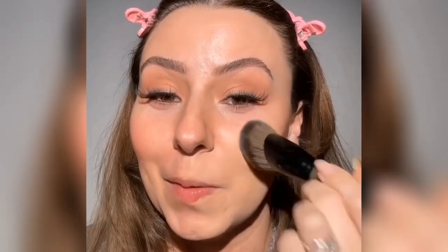Now, I will say with this formula, I can already tell I wouldn't recommend a sponge because it's a very marshmallowy, squishy texture. And adding the water to that might change it. I would recommend a brush with this formula for sure. Oh, the match is so good. Yes. I don't know why I'm this way. That's nice. It's real blurring.